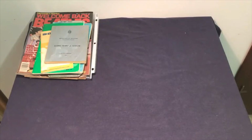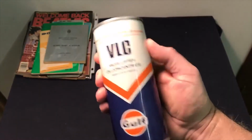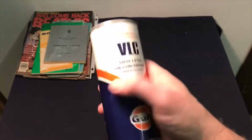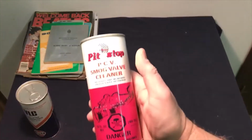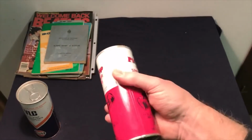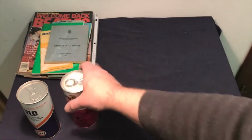Then we get into some oil tins. We have a Gulf VLC valve lifter concentrate, no dent on the back, a few scuffs and scratches, but it is sealed in full. And we have a PCV smog valve cleaner, also full, nice condition. Overall does have some scuffs. Kind of neat graphics on that.